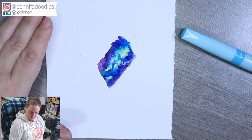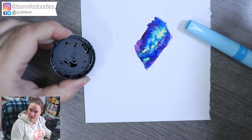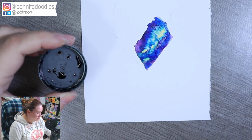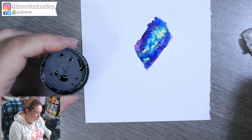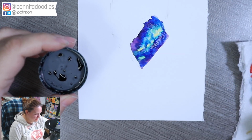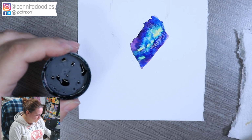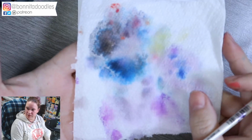Okay, thinner brush. And then my black. Again, that is how little I need of this stuff. It's so potent. So for the black, I'm using the Spectrum Noir Aqua Tint Pots, because it's just so ridiculously super concentrated. Look, even my kitchen roll's looking pretty now.